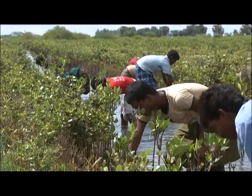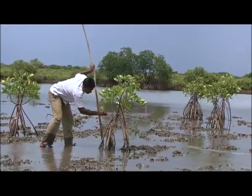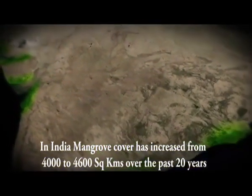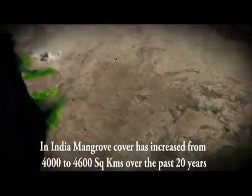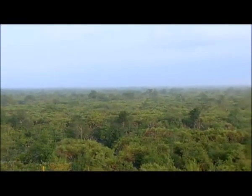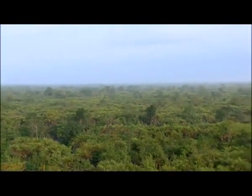Community participation and scientific management of plantations is making a difference. Mangrove forests in India have increased from 4,000 square kilometers to over 4,600 square kilometers over the past 20 years. The government of India would take all possible steps to work with the local communities to increase the mangrove cover. In the long run, create a sustainable system for the preservation and even increase in the mangrove cover.